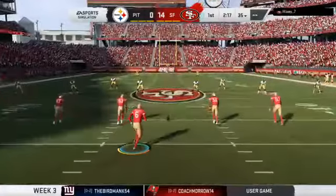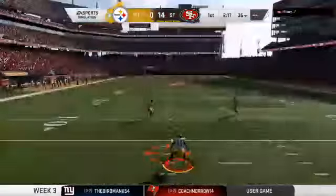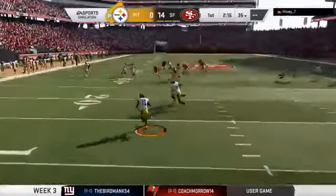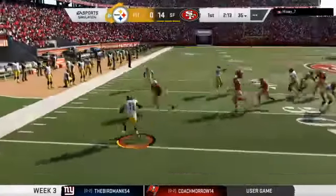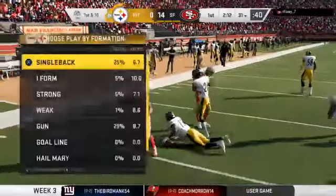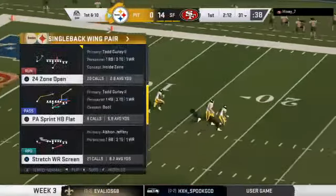Morstead out now following the touchdown to kick. This is taken at the 3. And nice work on the return as they'll start their drive just past the 30-yard line.